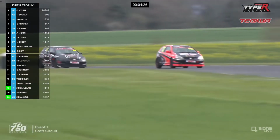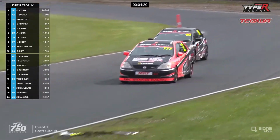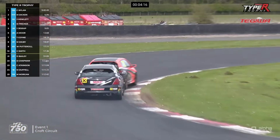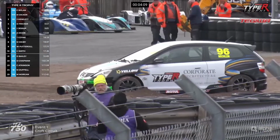But much further down the order, of course. Meanwhile, the battle for second, well, they don't know anything about that, and they're carrying on their battle with Mark Dickin ahead. Yeah, he's just come across the line 22nd, I think, Daniel Chapman, after all of that. So 4 minutes of this race to go. We have had 6 laps.